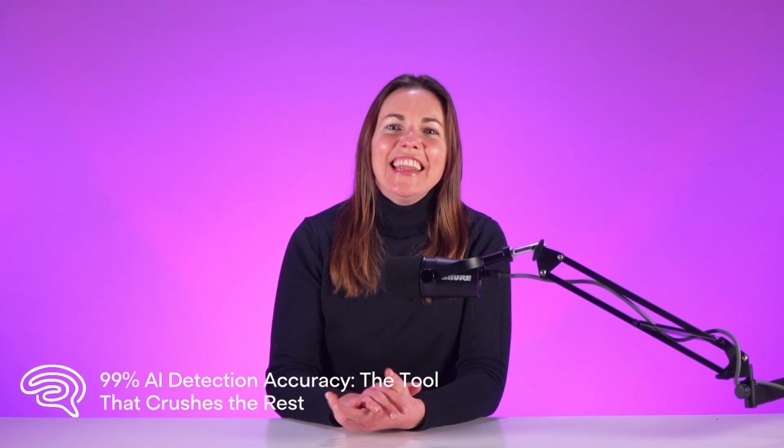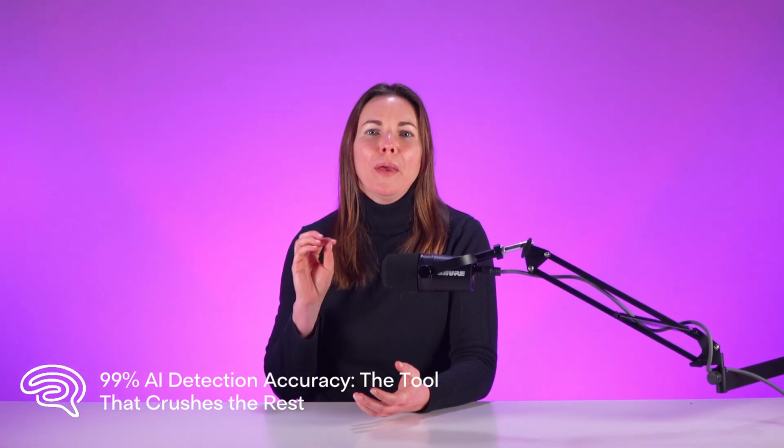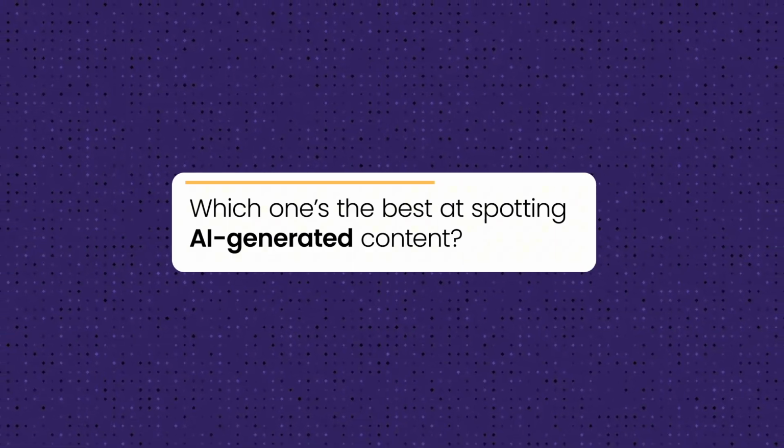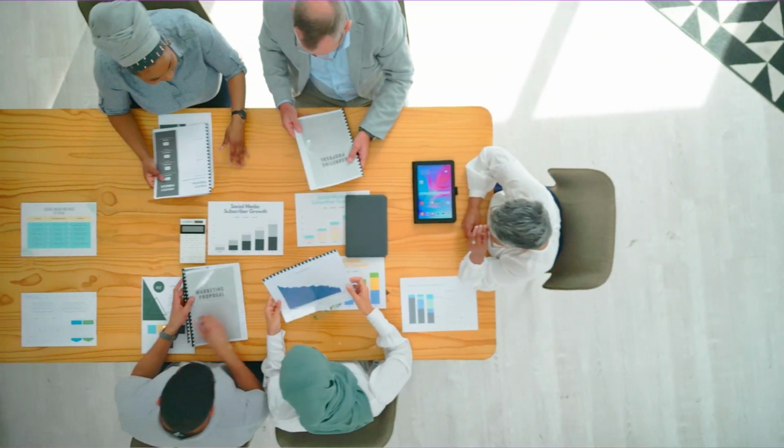Hey everyone! Let's dive into a question that's been popping up more and more. Do AI content detectors actually work? And if they do, which one's the best at spotting AI-generated content? With AI writing showing up everywhere, think college essays, marketing blogs, you name it, this feels super relevant now.